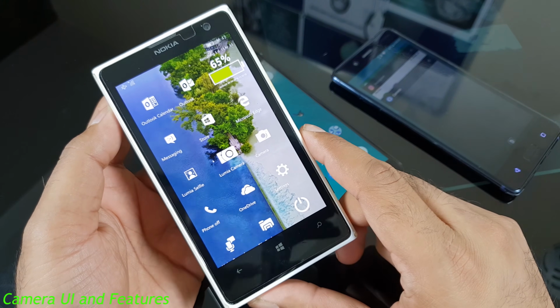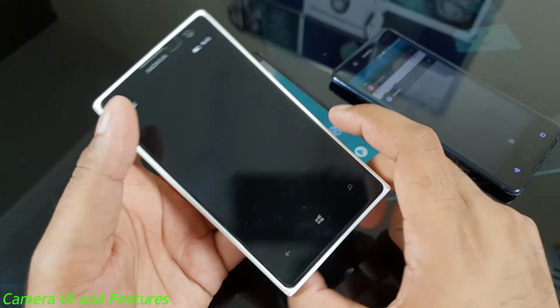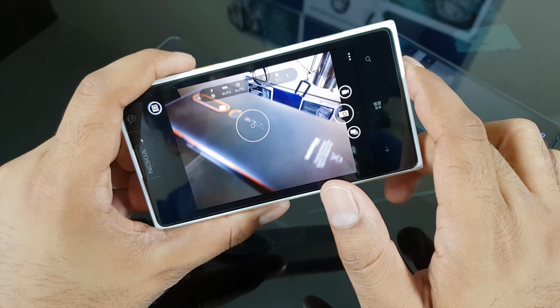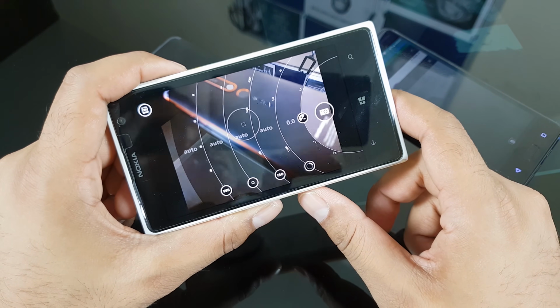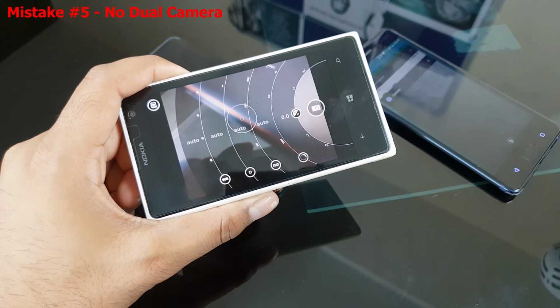Quick camera UI samples there. Remember this Windows phone, there is a Nokia Pro camera, which later became the Lumia camera. Now Microsoft owns the Lumia camera trademark and all the Pro camera design. So HMD Nokia took it from Microsoft on a patent basis, so they are paying royalties to Microsoft with each Nokia device they sell.